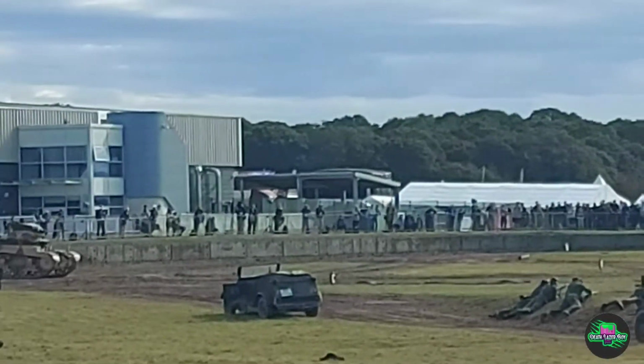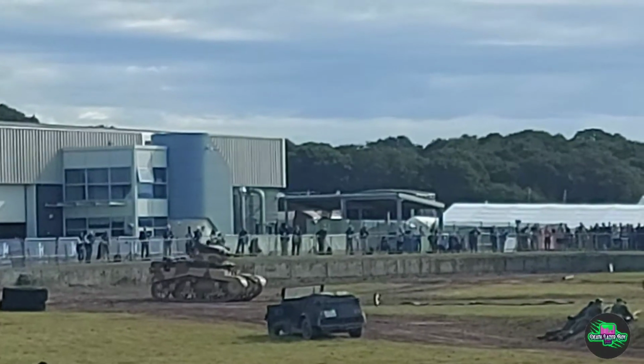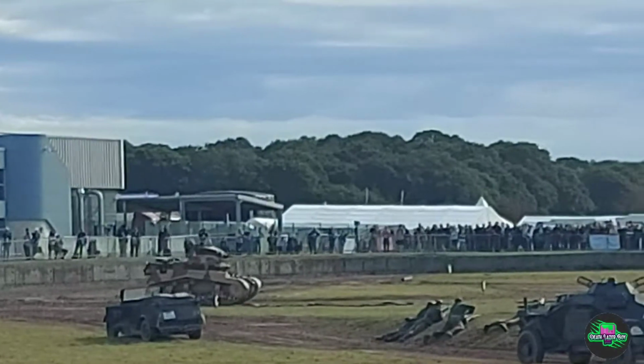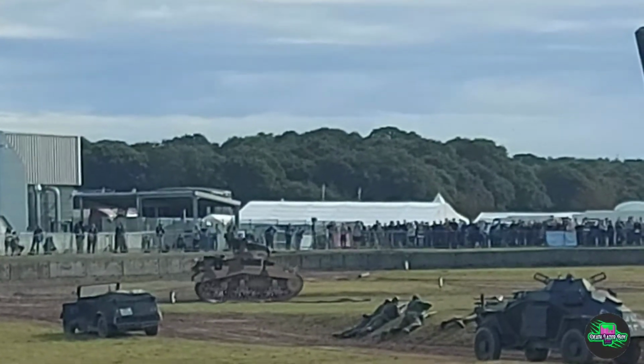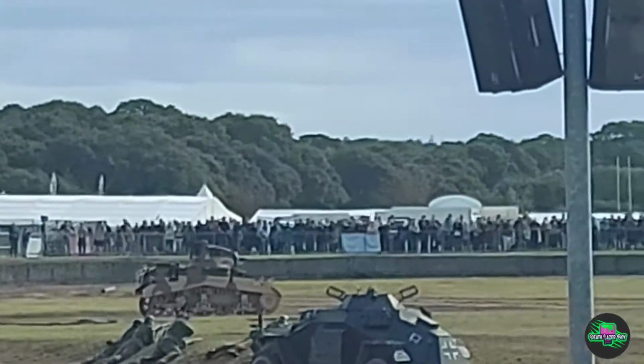Here we have a Stuart tank. Now, I got it wrong yesterday. I thought this was a later model and would have had twin Cadillac engines, but it hasn't. It's an early one with a radial. They're a nice little tank, but they weren't really up to the job.